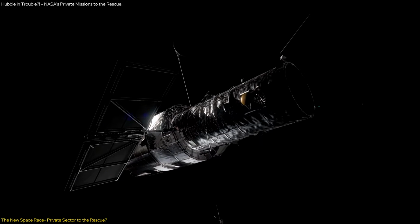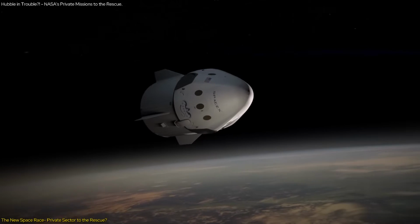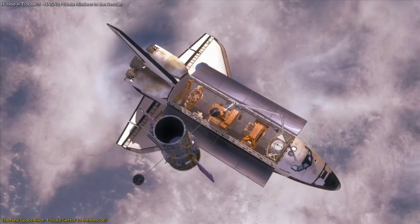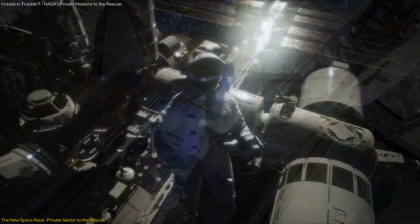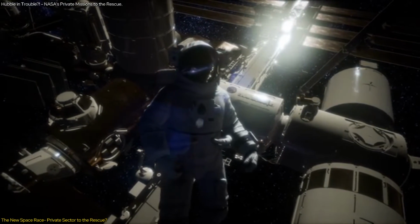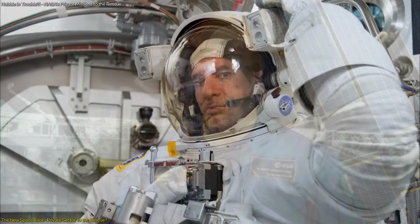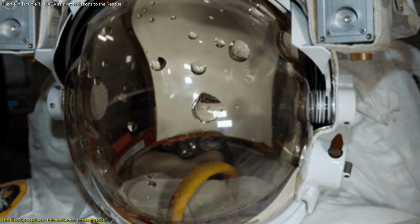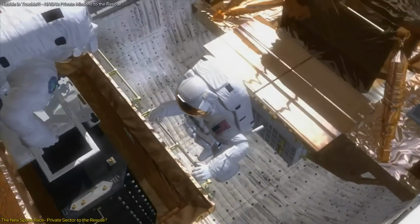The technical challenges of such a mission are significant. The SpaceX Crew Dragon capsule, designated for this task, lacks certain features essential for traditional servicing missions, such as a robotic arm or an airlock. These limitations necessitate that all astronauts participate in spacewalks, a risky operation considering that roughly 20% of spacewalks encounter significant issues. For example, European Space Agency astronaut Luca Parmitano experienced a life-threatening incident in 2013 when his helmet filled with water during a spacewalk. Despite these risks, the potential benefits of a successful private servicing mission are considerable.